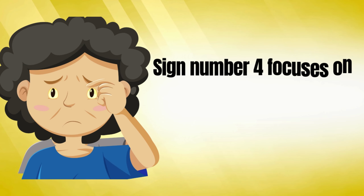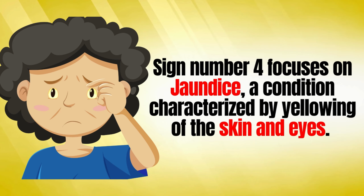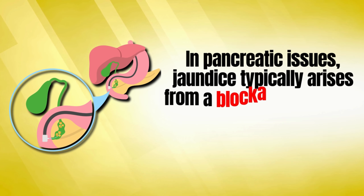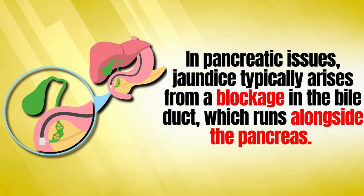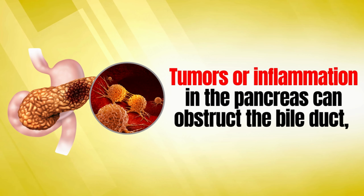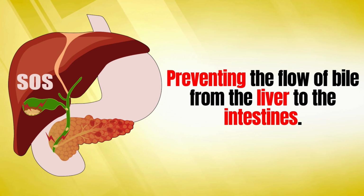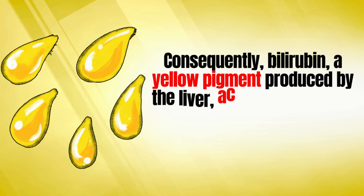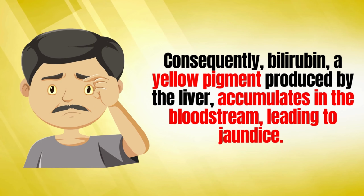Sign number 4 focuses on jaundice, a condition characterized by yellowing of the skin and eyes. In pancreatic issues, jaundice typically arises from a blockage in the bile duct, which runs alongside the pancreas. Tumors or inflammation in the pancreas can obstruct the bile duct, preventing the flow of bile from the liver to the intestines. Consequently, bilirubin, a yellow pigment produced by the liver, accumulates in the bloodstream, leading to jaundice.